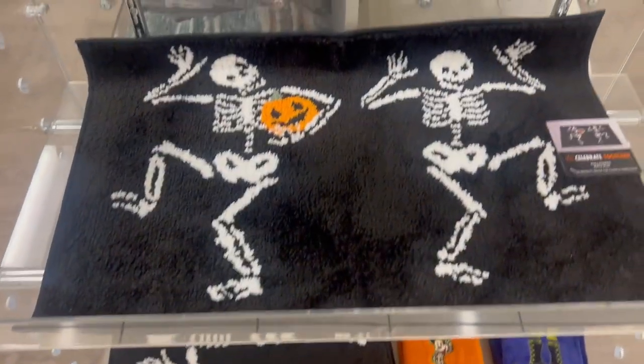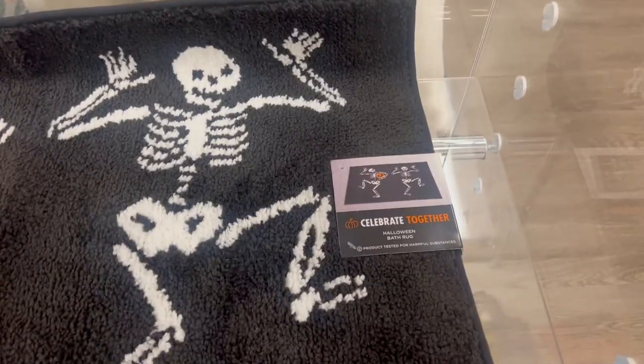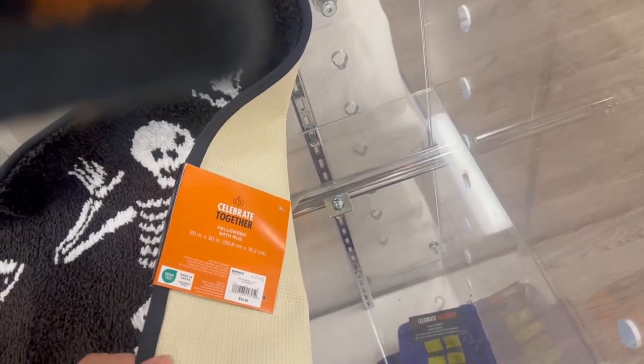So let's talk about some of the stuff that we saw as far as Halloween. Kohl's had a few more items out. Like I said, they have super cute bath mats, super accent rugs. I don't know. Looks like a bath mat to me. Kind of has the rubber stuff underneath it, so I'm going to call it a bath mat. Pretty cute. $40. So we're not there yet with the price, but those are definitely an option later on.